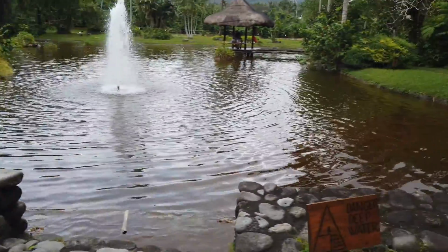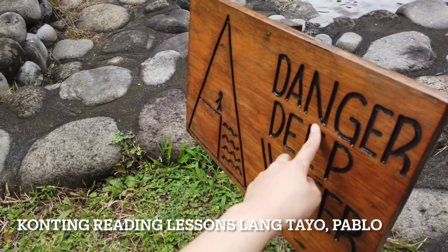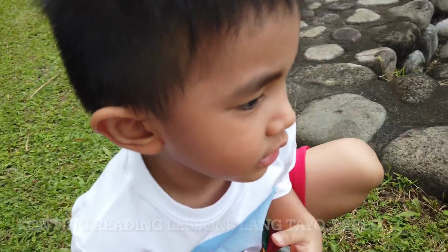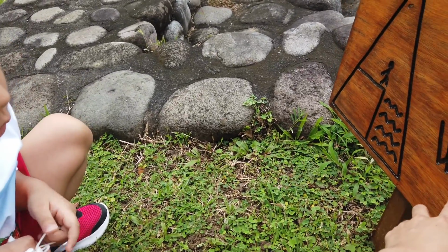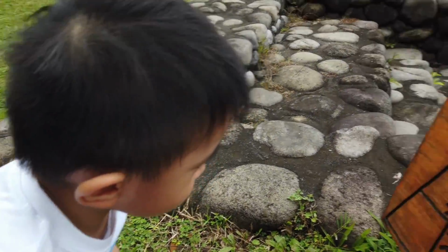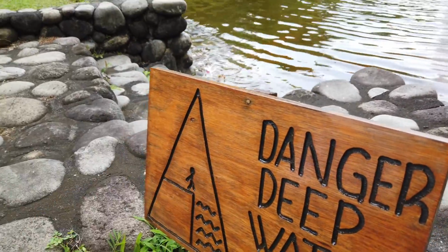Oh, can you read that? Let's read this together. This is long A. Bear. But this one, long E sound. Deep. Water. Danger, deep water. Very good. It's a sign. It says, watch out. Good job.